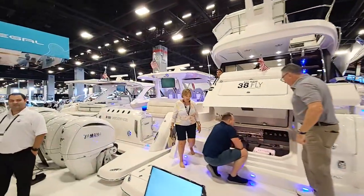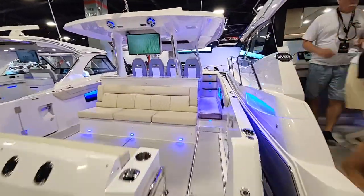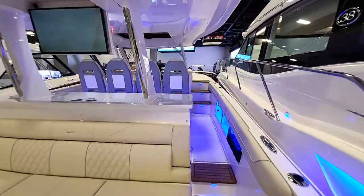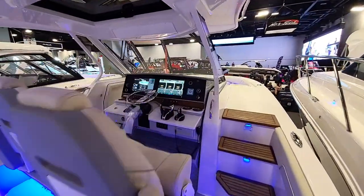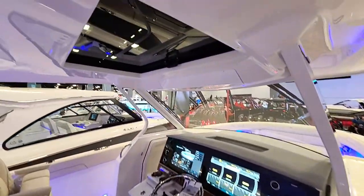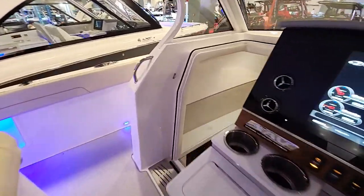Okay, so this one's going to have that convertible top right here that I was talking about. This is very different from the Regals I remember. It feels kind of like a center console. Okay, that's just a manual one. Some of them have a power sunroof. It's really nice.